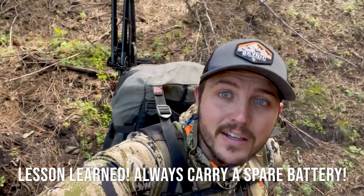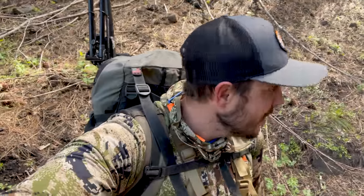Now I'm hiking back into the bike and gonna hunt there tonight and hopefully get on that bear that we had found. Hoping to get in there with plenty of time today with at least 4 hours of good hunting. So we will see what happens. I'm gonna get going. I got quite a ways to go.